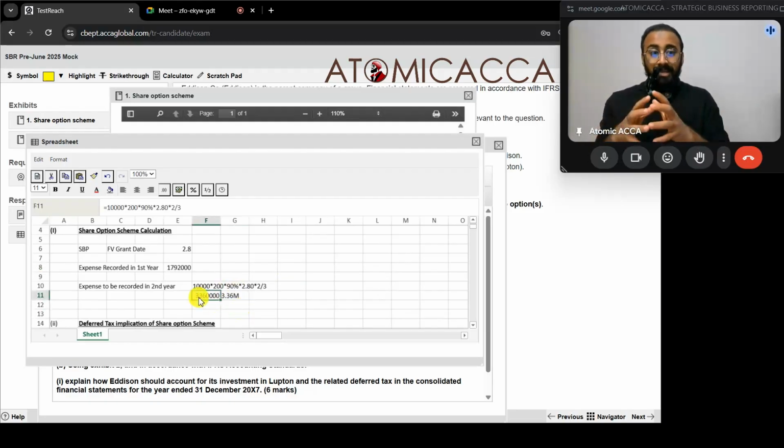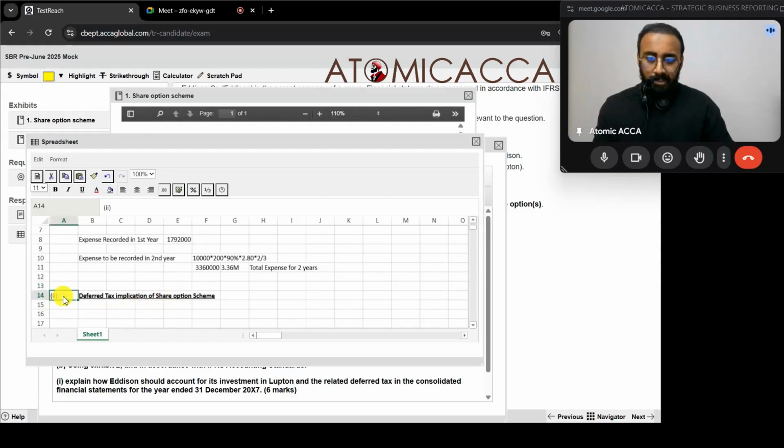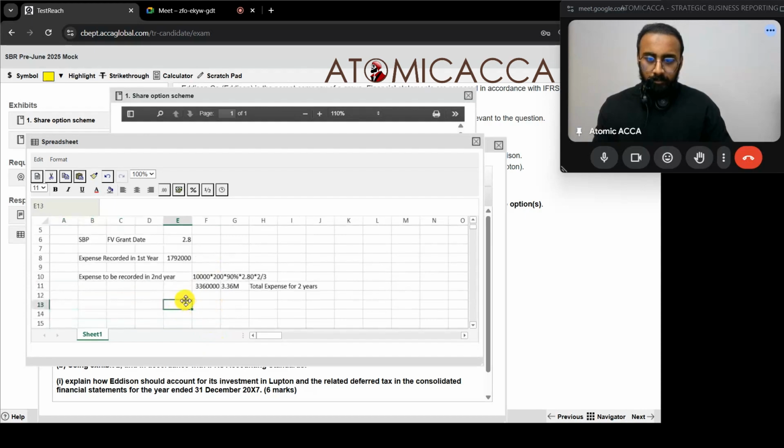Now this is the accumulated expense for the entire 2 years. What was recorded already in the first year? 1.792 million. So what will be the expense to be recorded? This is the total expense for 2 years, so for this particular year alone, the expense would be equal to 3.36 million minus 1.792 million, which is 1.568 million.